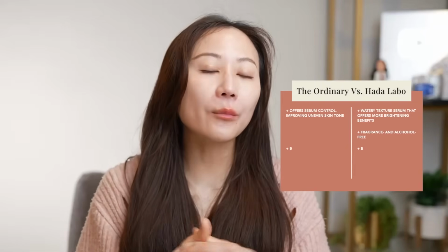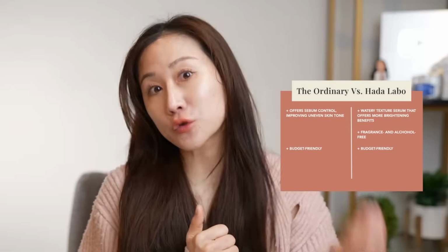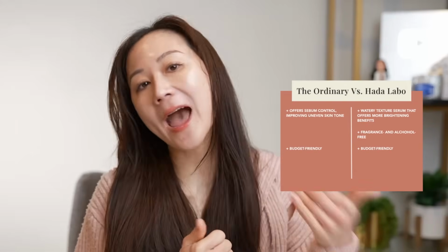So both are pretty budget friendly, and like I said, you really can't go wrong with either. The only thing is that I think the Ordinary is going to be more suitable if you have more oily and acne-prone skin.